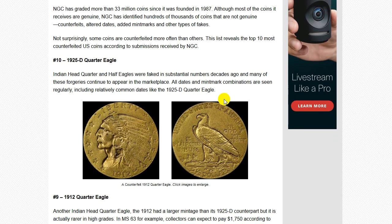Number 10 will be the 1925D quarter eagle coin. The Indian head quarter and half eagles were faked in substantial numbers decades ago, and many of these forgeries continue to appear in the marketplace. All dates and mint mark combinations are seen regularly, including relatively common dates like the 1925D quarter eagle.